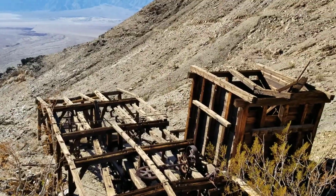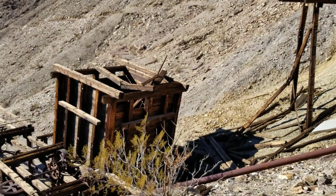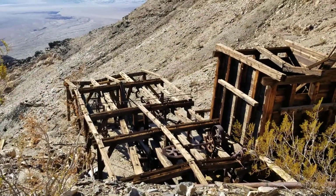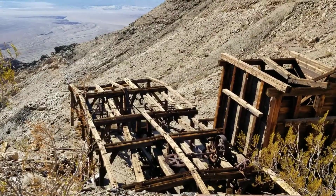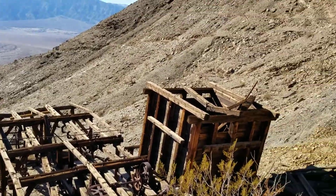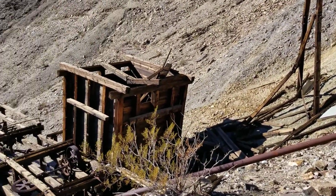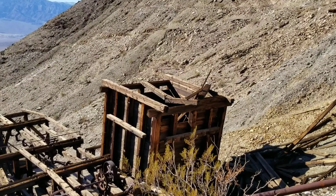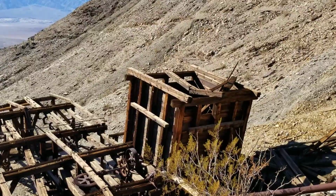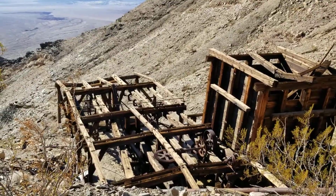mining operation. A stamp mill was built in the mining camp above, which, this may be part of that stamp mill. Not sure. A water pipe was installed along the 1,500-foot elevation gain, and definitely we have been looking at a water pipe all the way up. The aerial tramway was built to cart ore 1,000 feet vertically downward in less than a mile to the Keane Wonder Mill below, and I think we might be about 1,000 feet up.